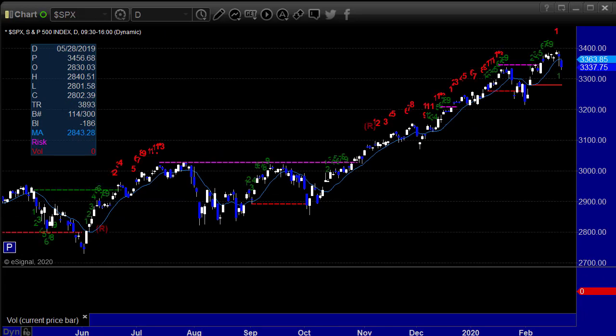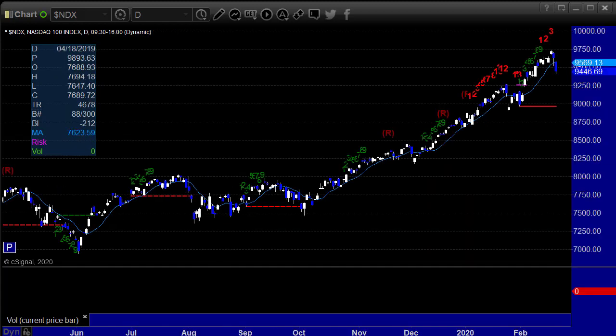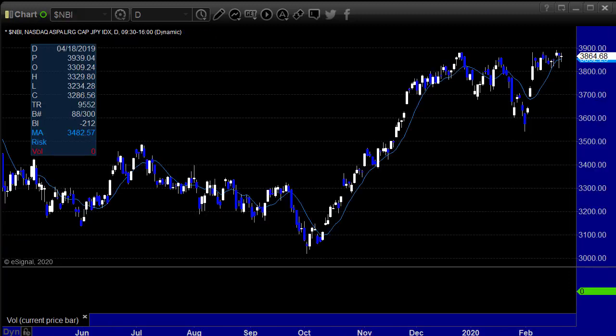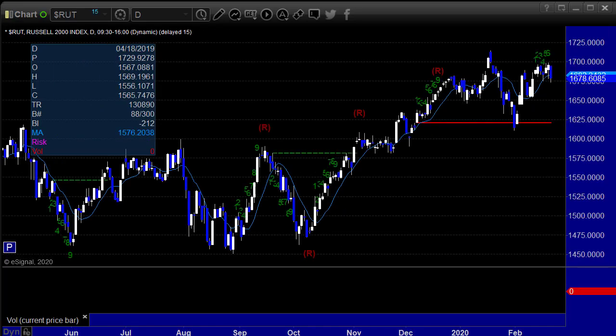The S&P cash lost 35.48. Look carefully at how tiny a lot of these candles have been on the S&P. The intraday trading ranges, the massive part of those ranges, has not been pretty. NASDAQ 100, though, down 181.14. Remember, they got a static trend line down just under 9,000 there, so keep an eye on that. SOX down 58.2. Tried to make new highs and failed almost immediately. Biotechs couldn't get to new highs, down $3.28. That's pretty minor. Russell 2000 down 17.46.